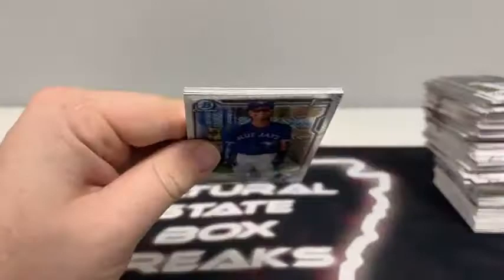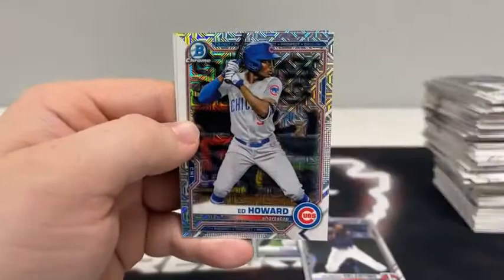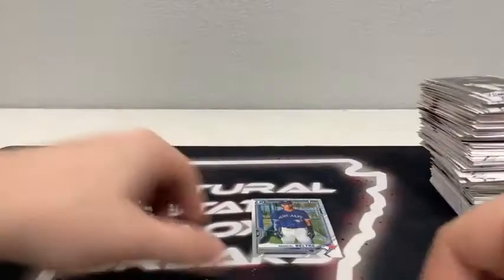There we go. We start with Manuel Beltre on the first Bowman Mojo for the Blue Jays. There's Gilberto Celestino for the Twins. Got a Donna Glory of Asa Lacy. There's Ed Howard and Brett Beatty for the New York Metropolitans. I'm going to sleeve and top load a couple of these first Bowmans. Got Celestino for the Twins. And we've got Manuel Beltre for the Toronto Blue Jays.